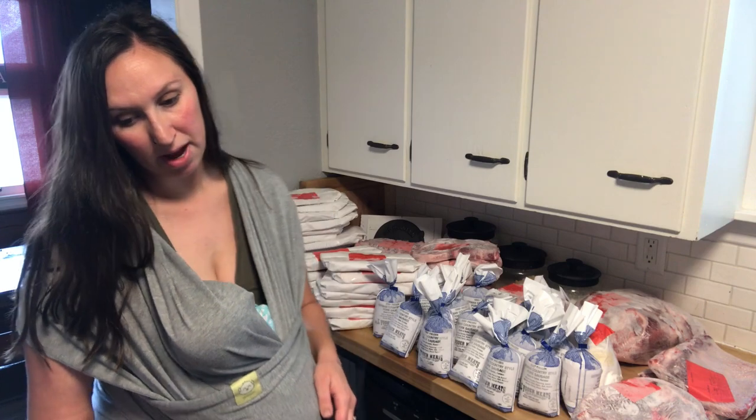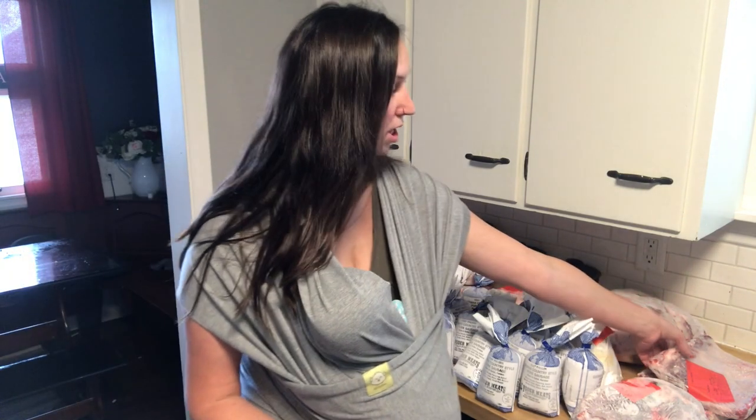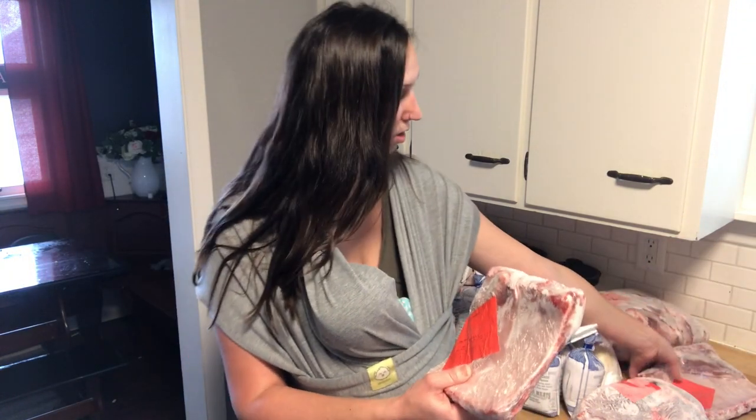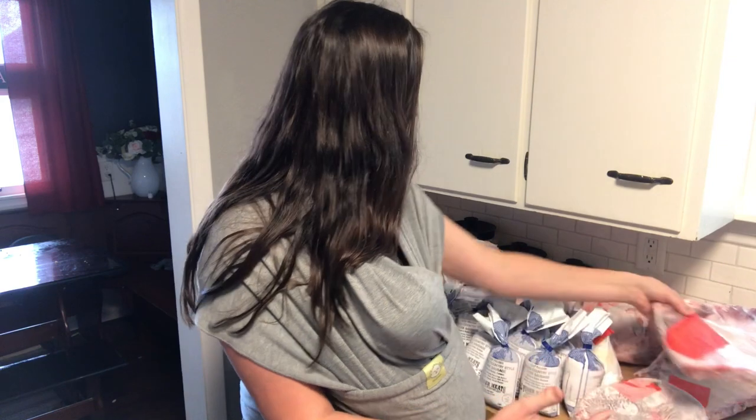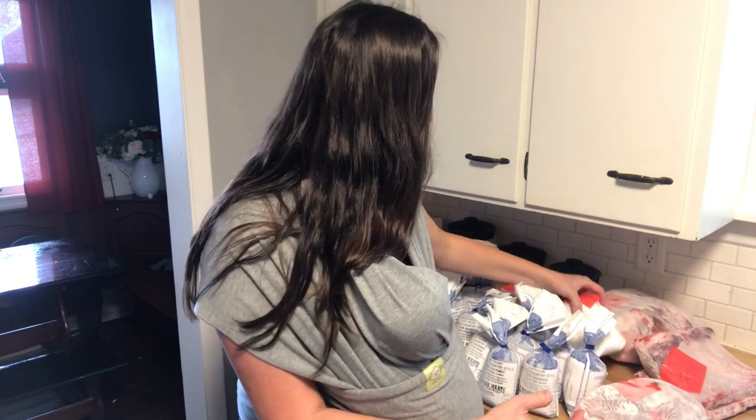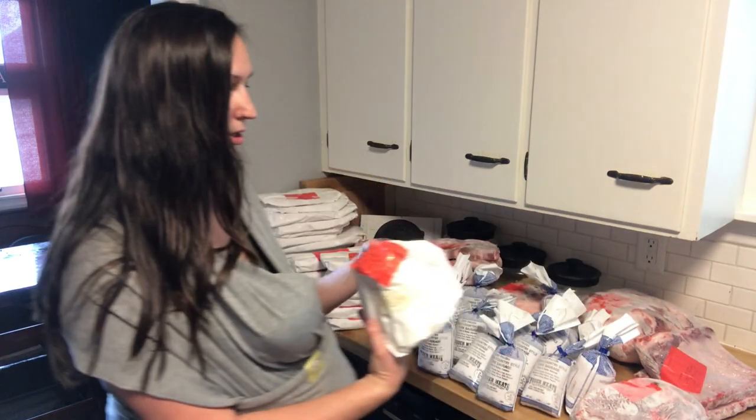After that, we have 2 spare ribs, and they cut them in half for us. So there's those. And then lastly is a ham hock.